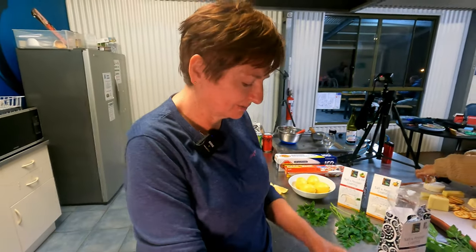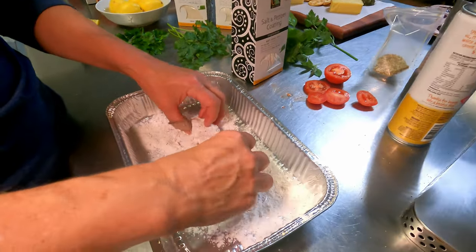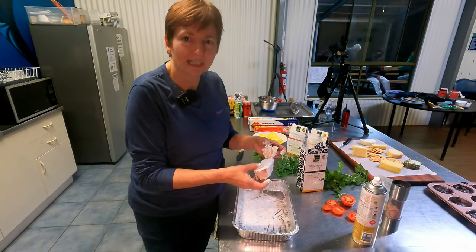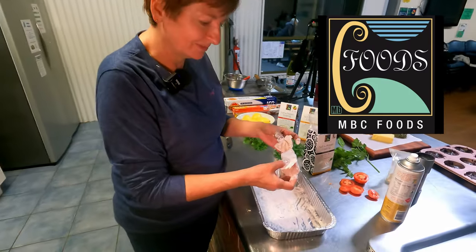Lovely fresh shark. And what are you doing? I'm just rolling it in the coating. I've never used this before. This is going to be a treat. It's really peppery. It smells fantastic. Can't wait to try it.